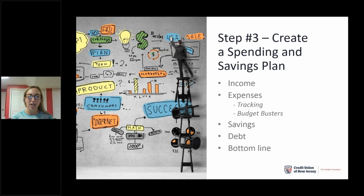So you want to at least track it for a month, but beware of the budget busters. Those are expenses that can throw off a budget. It might be something like an impulse buy, a luxury gift, a luxury item that you didn't necessarily need, but you bought it.